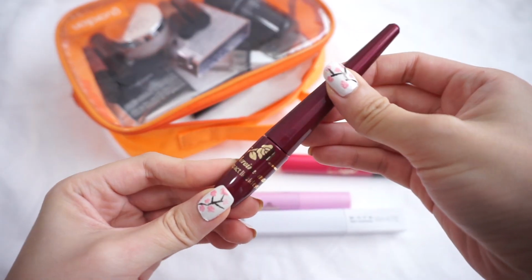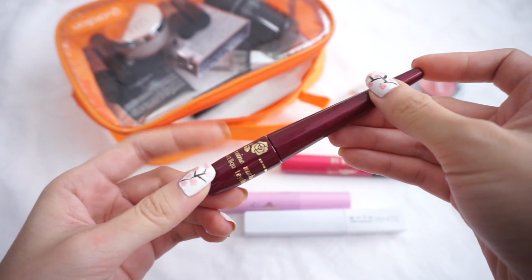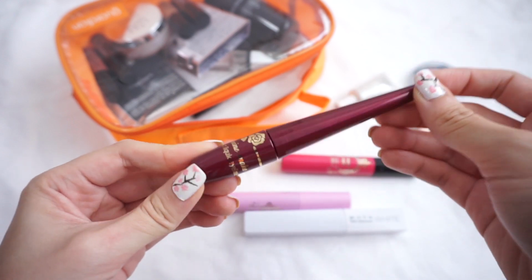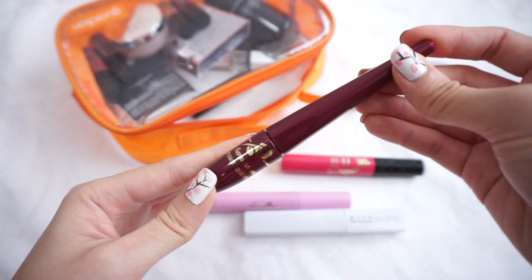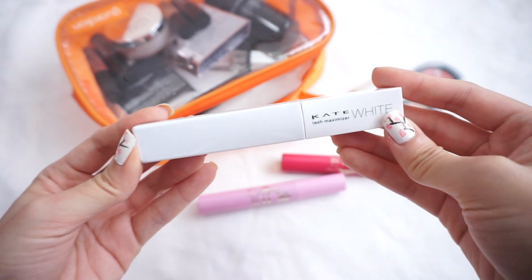So now this is my eyeliner. This is the Heroine Make Impact Liquid Eyeliner, and this is the eyeliner that I have been using for years and loving it. And it's super waterproof, sweat proof, and it really does not come off for the entire day until I remove it.